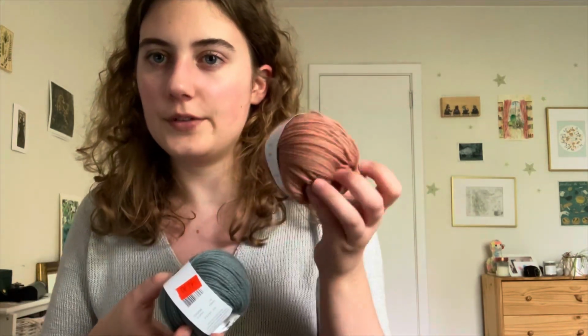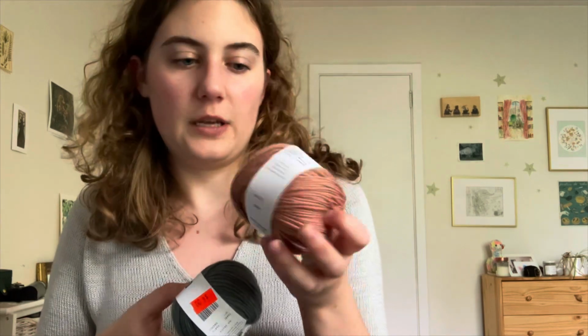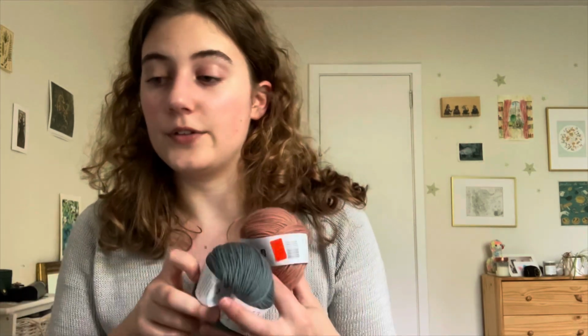This is Rico Baby Merino, and each one of these is 25 grams. They're on sale for $4 each, so I got 5 of the blue and 4 of this peachy salmony pink to make a shawl or a wrap, because this is a fingering weight, and at the time I thought this is great. I have so many fingering weight scraps in my stash that I think I could use to really expand the size of it and do something really fun and colorful.